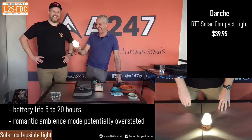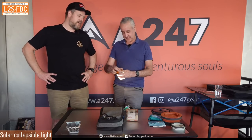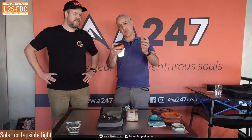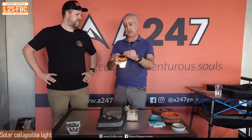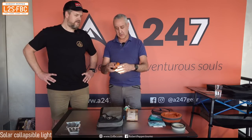Yeah, exactly. So you could have it that way up or that way up. Is it magnetic? No. Okay. One thing I like about this, it's not a closed loop, so you can just hook it in there. I hate it when it's a closed loop, you've got to find something to hook it around. And it also goes down flat as well, which is something else which annoys me.